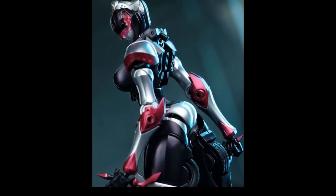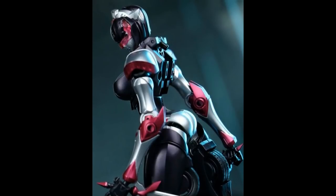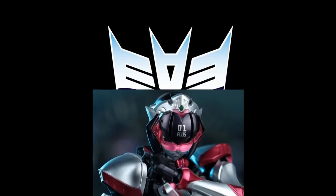And here is the back shot, so you got to get the front and the back. Of course, I don't worry about the back of my Transformers. They can have all the kibble they want. It's not really that big of a deal to me. They can leave all that kibble on there if they like.